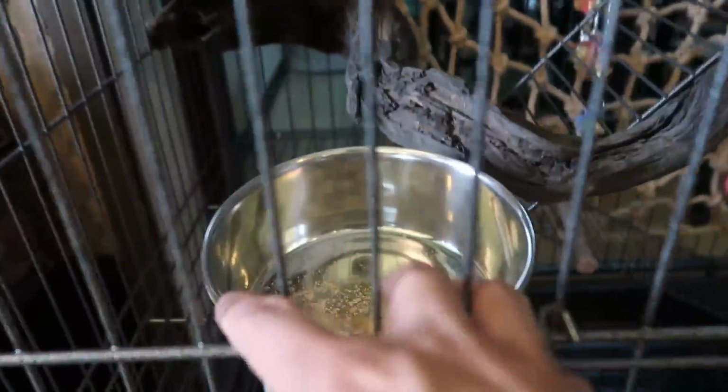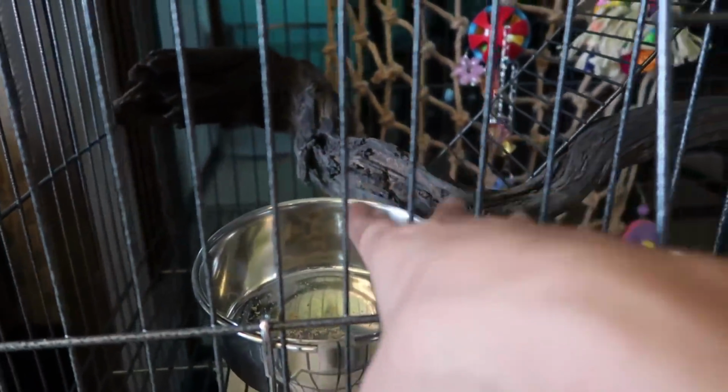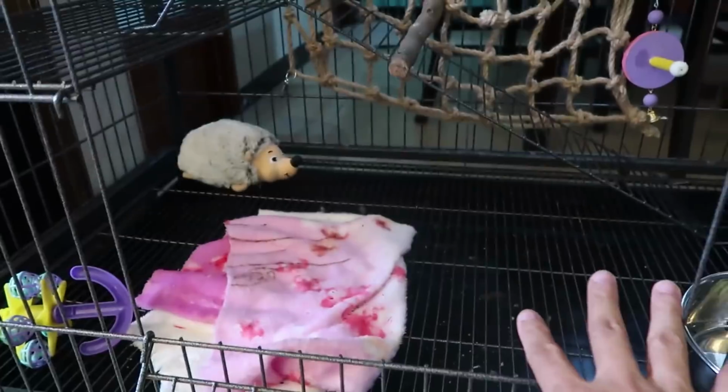Of course, I'm gonna have to watch to see that she can get up to these levels comfortably before I make the final decision to leave these food bowls up here. But that's the plan. So hopefully she'll be confident enough to climb on this branch here and feed from this bowl here on her pellets or veggies or whatever we decide to put up here. Water, of course, we're gonna keep on the ground floor. Unless she no longer wants to stay on the ground floor, then we're gonna move water to the higher levels.